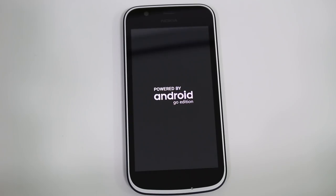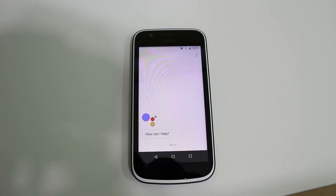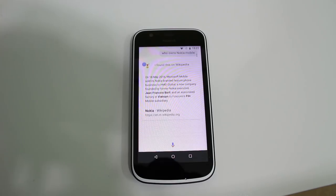Now, when it comes to software, the Nokia One uses Android Go. Now, Android Go is a version of Android that Google have optimized to work on devices with 1 gigabyte of RAM or less. They even say or less. I'm glad the Nokia One's got 1 gigabyte. With Android Go, it's actually quite a pleasant experience. There's also some cut down versions of the popular apps.